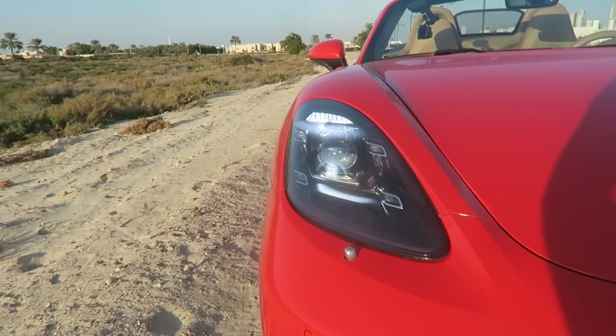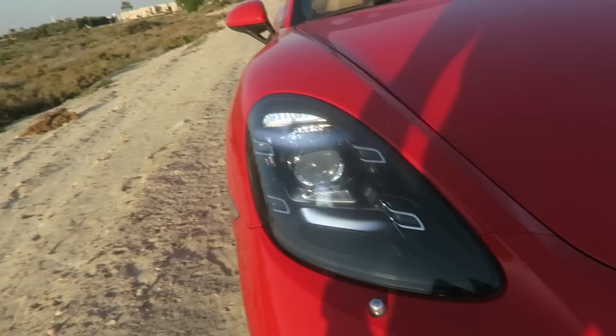So here you can see what the LEDs look like when the car is on.